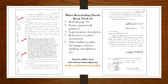The middle arrow in the middle of the slide points to the legal property description. You don't need to copy this down necessarily verbatim every single time, but if you are researching an older property, I would advise you to write it down at least once, because then you can see how that description may or may not have changed over time.